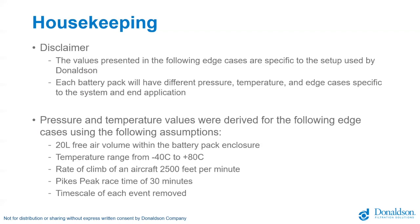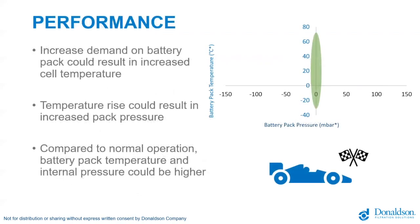One is 20 liters of free air volume. Two is a temperature range from -40°C to +80°C. Three, assuming a rate of climb of an aircraft of 2,500 feet per minute. A Pikes Peak race time of 30 minutes. And we remove time scale from each event. So we're only going to be discussing what the max temperature and pressure is, but not how fast we will reach those values. So the first edge case we're going to be talking about today is performance.